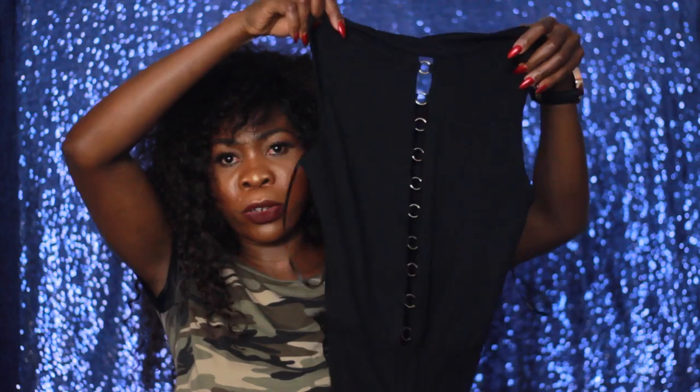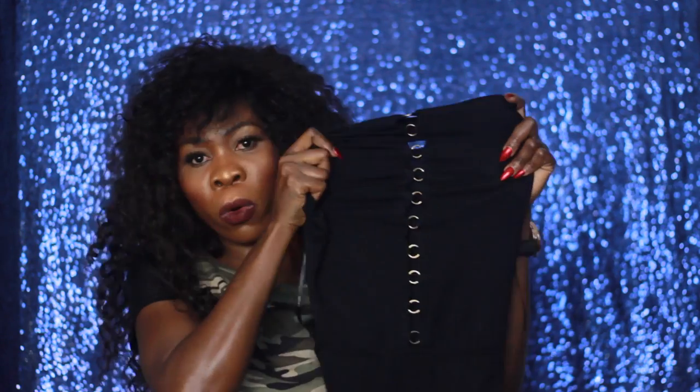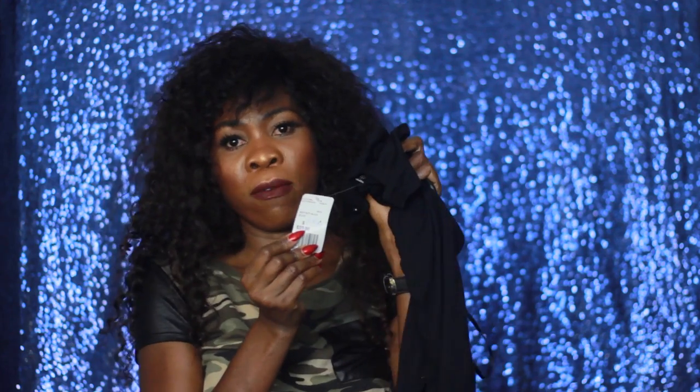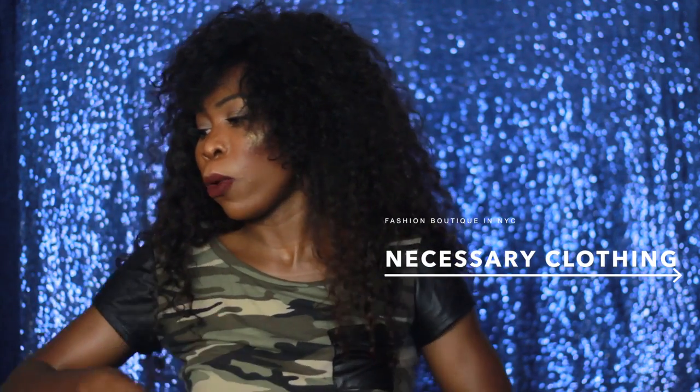Look how cute this bodysuit is. It's this cotton material and it has this type of rounded circle. It's gold. Yeah, it snaps at the bottom, which is good. It's a turtleneck. I got this in size small and it was on sale for $11. They put $10.99. I have a couple of things from Necessary Clothing.